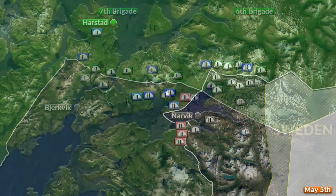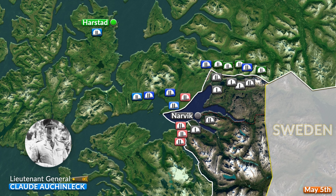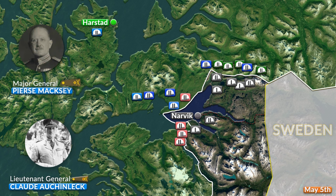On May 5th, the Allies appointed Claude Auchinleck to take overall command of the now 25,000 strong force in the Narvik region. Auchinleck quickly let it be known that more aggressive action would now be favoured, and General Mackesy took note. He quickly ordered a landing at Björkvik to turn the German line and cut off those troops still holding the Norwegians to the north.